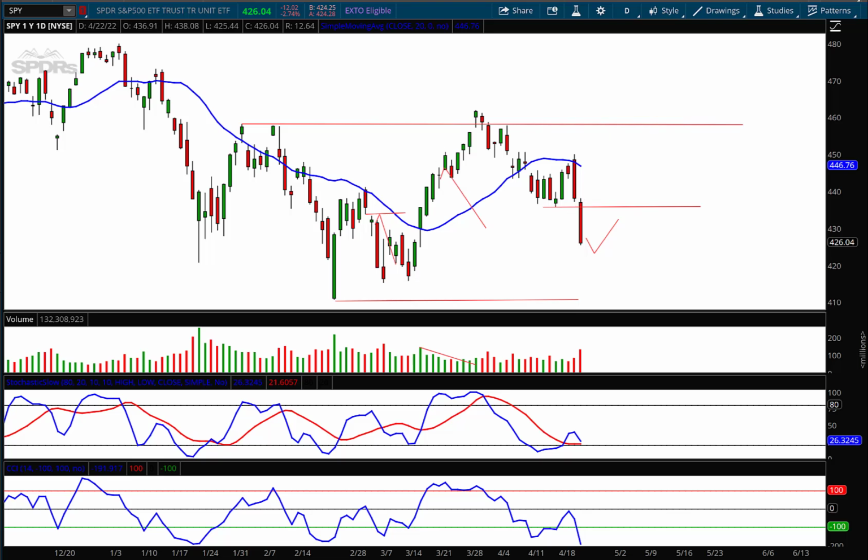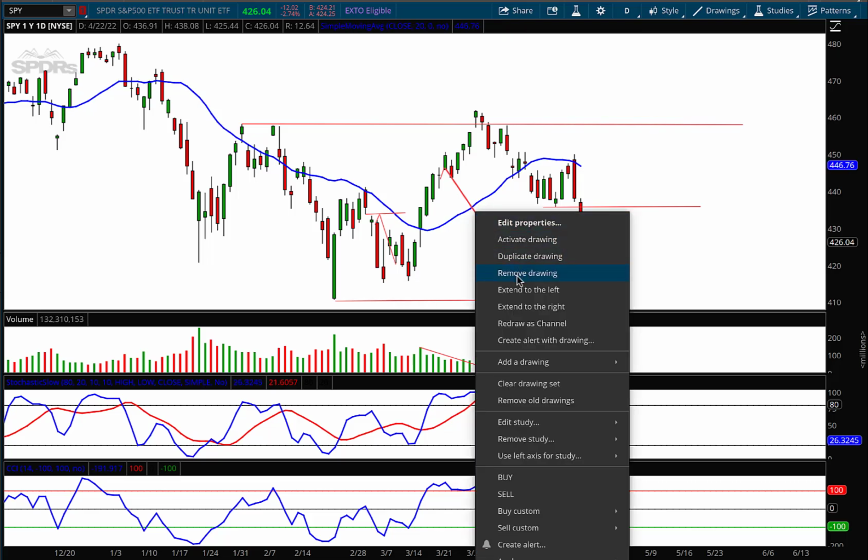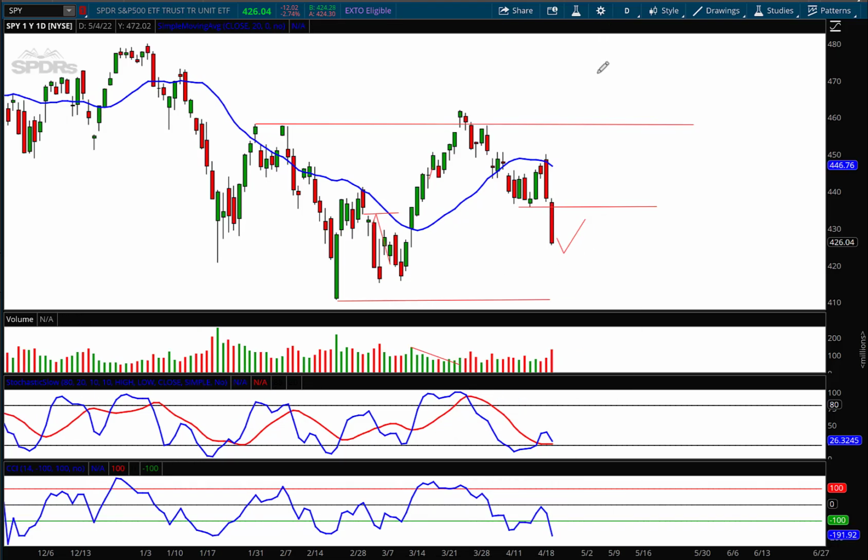I'm going to get rid of that as well and just leave the new targets in place. So again, to reiterate my downside target, let me get that chart set right there at 423.14, then the bounce up to 432.43.